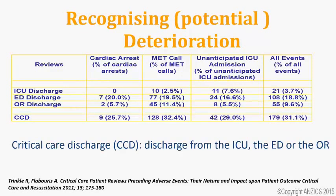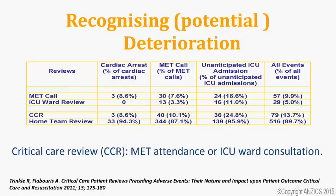Now that's ward doctors, and let's look at how those of us who are trained to manage acute care patients perform. We looked at all our adverse events, so cardiac arrest, MET calls, unanticipated ICU admissions, and a third of them were patients who in the previous 24 hours had been discharged from a critical care area. They were either discharged from ICU, operating theatre, or the emergency department. And furthermore, in terms of the performance of a critical care group in detecting patients who may deteriorate that we send to the ward, we looked at those who were reviewed as part of a MET call and those reviewed as an ICU consult, and 14% of the patients who went on to have one of those adverse events had a critical care type review in the preceding 24 hours. So not only is it difficult for ward-based staff to detect clinical deterioration, it also is difficult for us as critical care clinicians.